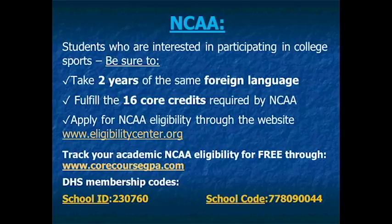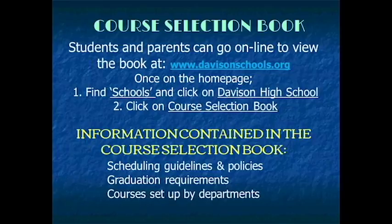NCAA eligibility account. If you would like to view more in-depth information about the various courses offered at DHS, please go to the Davison Schools website to view our course selection book. The course selection book includes detailed descriptions of every course offered at DHS. Feel free to use the instructions listed on this slide to locate the course selection book on our website at davisonschools.org. The presentation you are currently watching can also be found on our school's website.